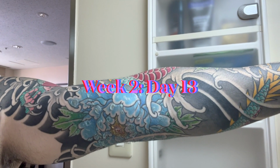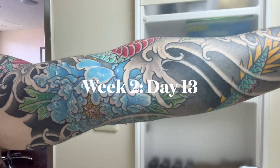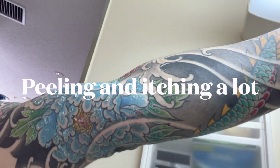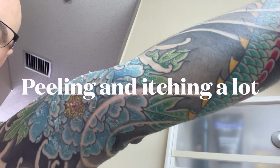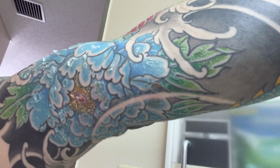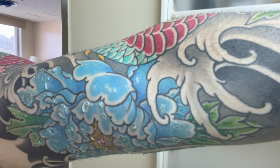Okay, today is day 13 since I got this part of the tattoo colored. On day 13, you see that it's very flaky, but the flakes are disappearing now. There are some little spots on the top.